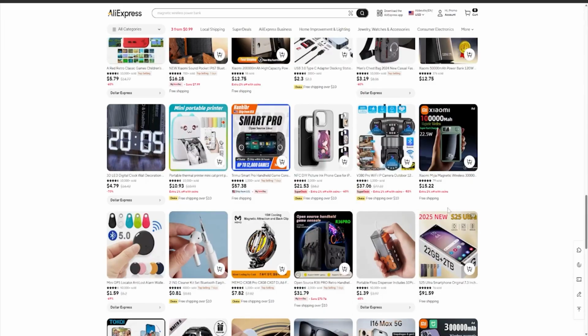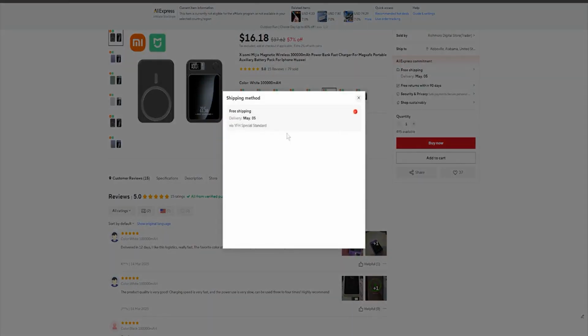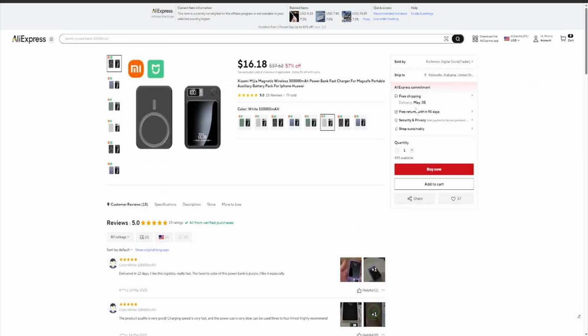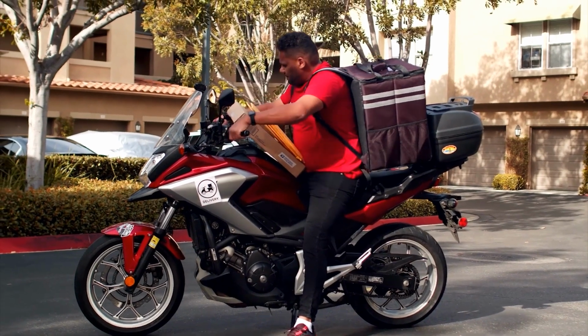You simply search for it, enter. And here, when you select free shipping, it should show that it includes the tracking. Then here, it will specifically show the date on which the product arrives at your house or the place you have chosen to receive the product.